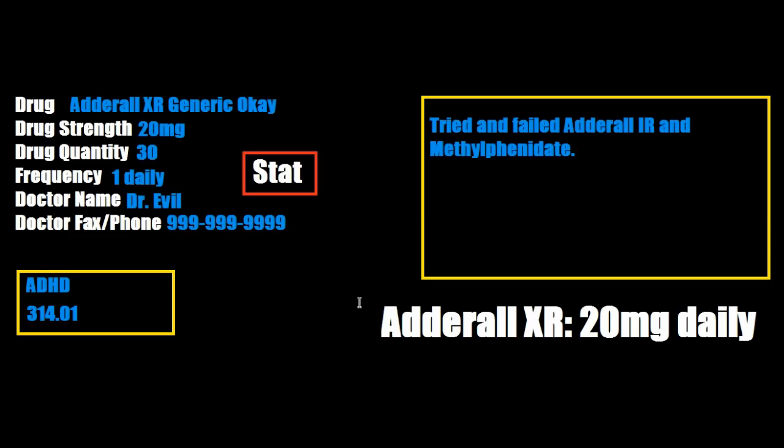Oh yes, and don't forget to ask for a stat decision. That way, that approval will be given to you within 24 hours. And in 24 hours, this will definitely be approved. This is going to be approved 10 times out of 10.